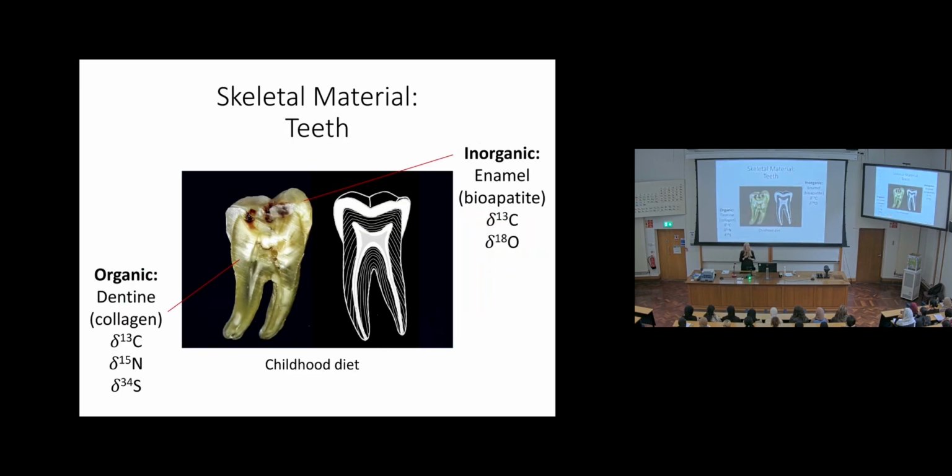Whereas teeth form during childhood, and then they do not remodel again. So they provide very discrete snapshots of childhood diet over the period of the tooth formation. With teeth, we have the collagen, which is in the dentine. That's the root of the teeth. That's where, if you get a cavity, it hurts because the hole has gone through to the dentine. By measuring the isotope values in the dentine, we're looking at the protein, so we can get carbon, nitrogen, and sulfur isotope values.